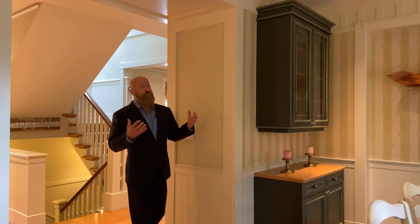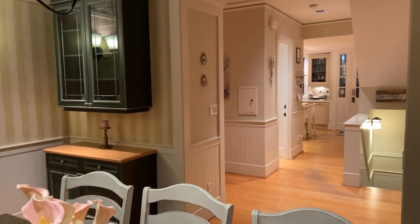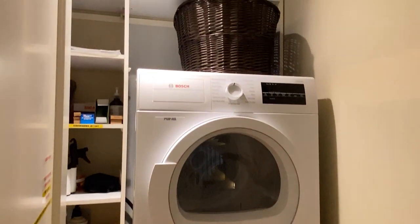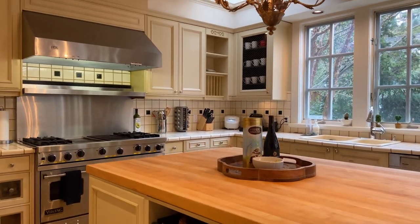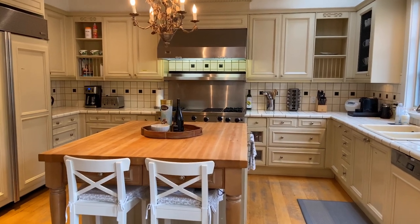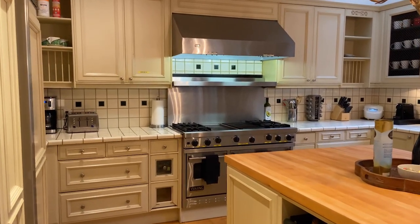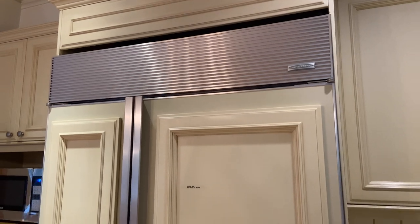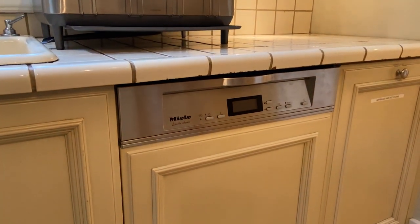And then it also has great access to the kitchen, and you come through here right to the kitchen and you have a pantry with some extra laundry here as well. And then you come into this bright sunny kitchen with tons of light all over the place. It's a very big commercial style kitchen with its Viking range and a grill, nice commercial unit up top for exhaust. You do have a sub-zero fridge that's built in, Miele dishwasher, and then you have this huge wood block island right in the center, perfect for prep work.